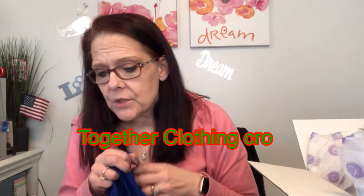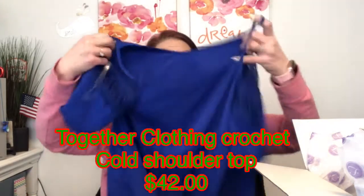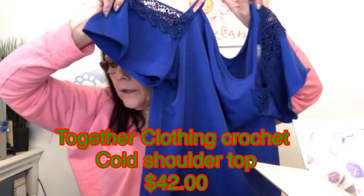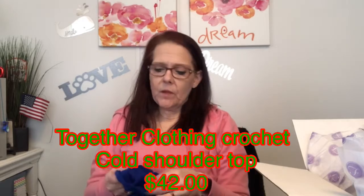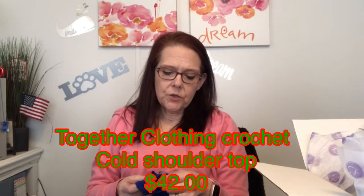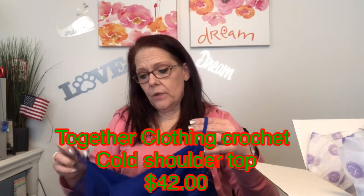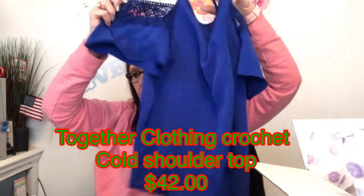No, they're too short. And then this top, Together Clothing, crocheted cold shoulder top, medium in blue. I love this. It is staying with me, provided that I can get a large. I want a large because I'm fearful that when I wash this, let me see what the instructions are. Hand wash, do not bleach, hang to dry. Still, I would like a large, and I'm praying that they make a large in this. I love this detail. I thought it looked really nice on me. And this is $42. So that is a definite stay with me top.